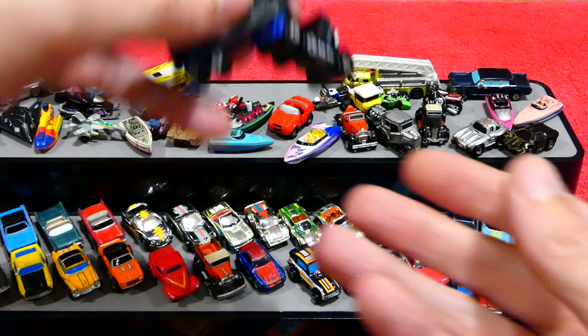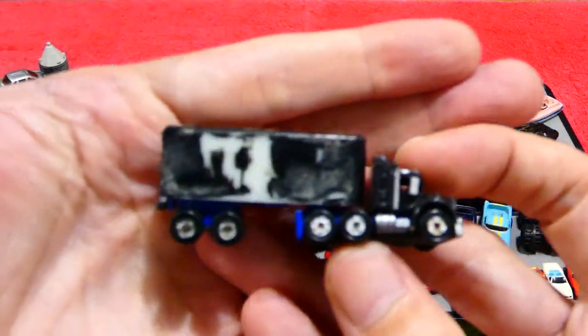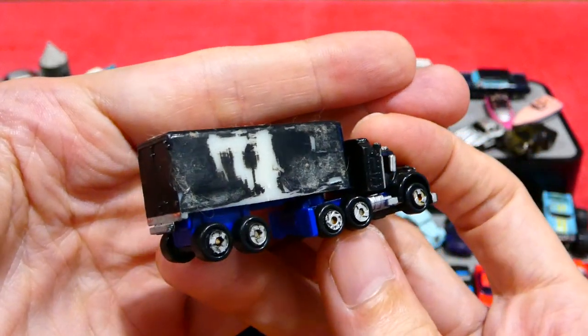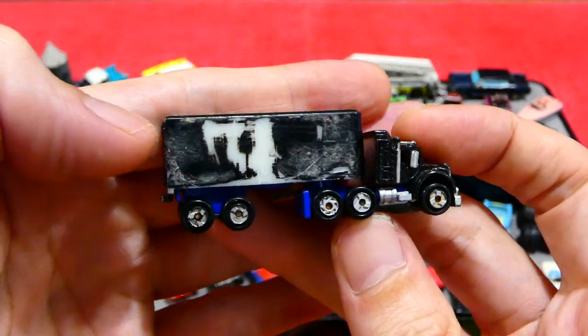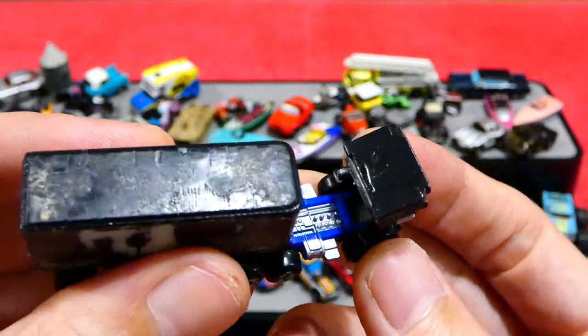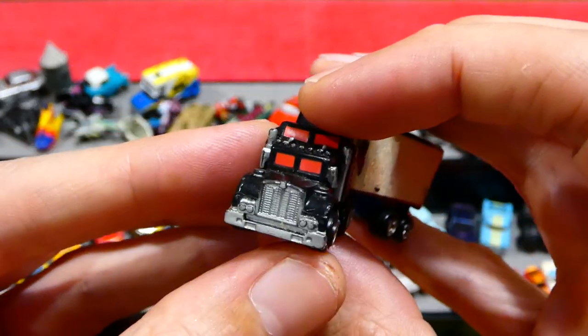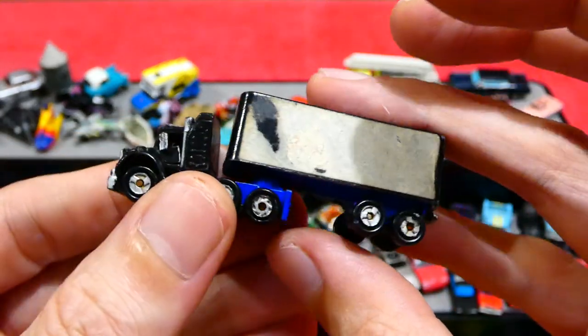Here's a semi-trailer. It's a little bit damaged. I don't recall what I actually had on the side. It did have a sticker of some sort on there, but got attacked. And it has a tilt cab. So that's very cool. Red windows, kind of like Optimus Prime.